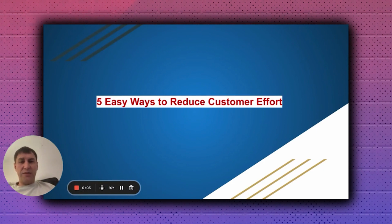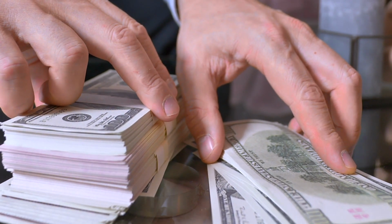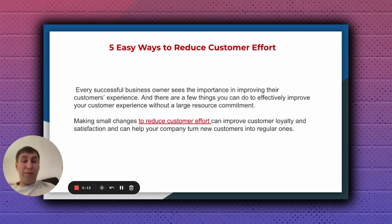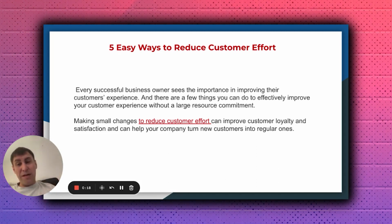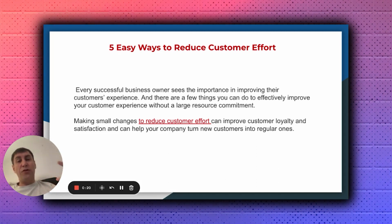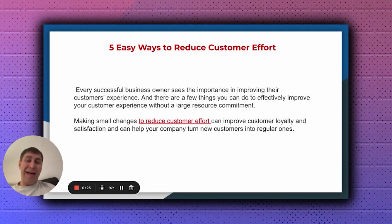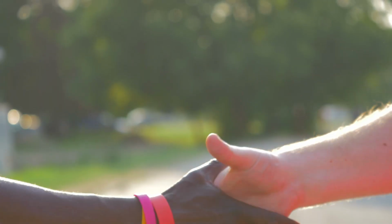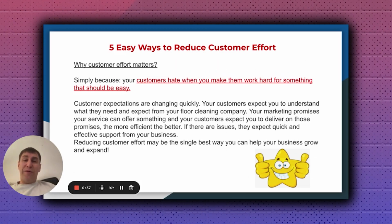5 easy ways to reduce customer effort. Every successful business owner sees the importance in improving their customer experience, and there are a few things you can do to effectively improve your customer's experience too without a large resource commitment. Making small changes to reduce customer effort can improve customer loyalty and satisfaction and can help your company turn new customers into regular ones. Why customer effort matters?